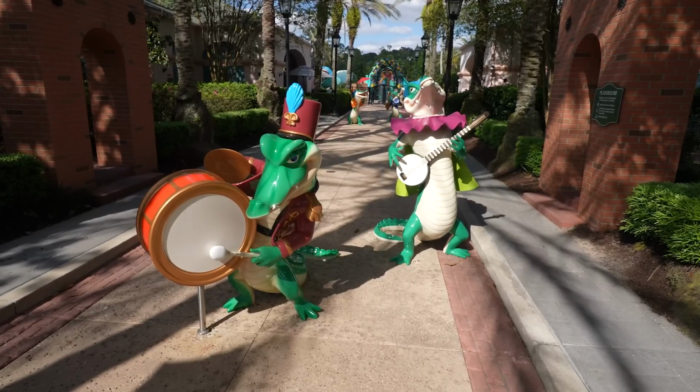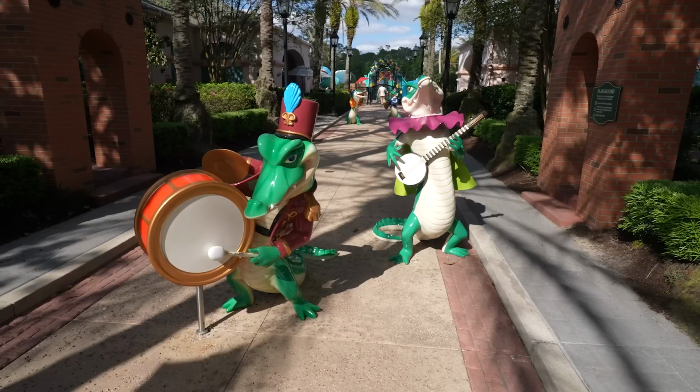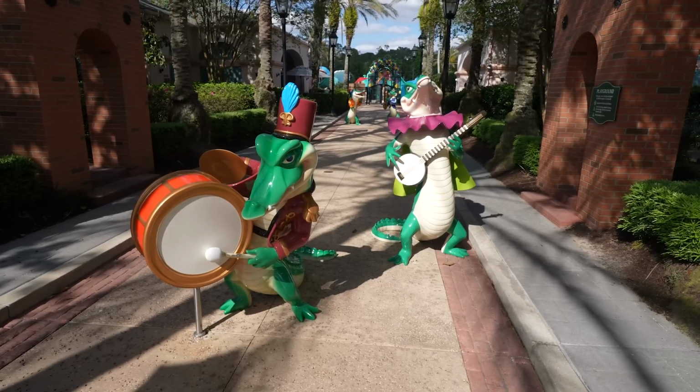They've always been there. I don't remember them ever not being there. I have pictures of me standing next to them in 1992. It's one of those things.